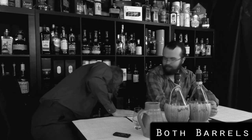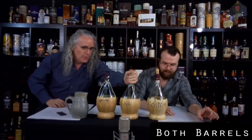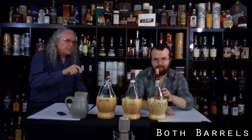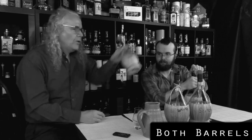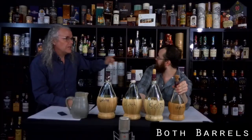This one is scotch. And we have two scotches. One is for smoky scotch, and one is for scotch that isn't quite smoky, because we found that when we made an infinity bottle and poured all the scotches into it, the smoke just overtook everything. We have this little tiny bottle we call high end. I think we poured some Elmer T. Lee in there the other day.